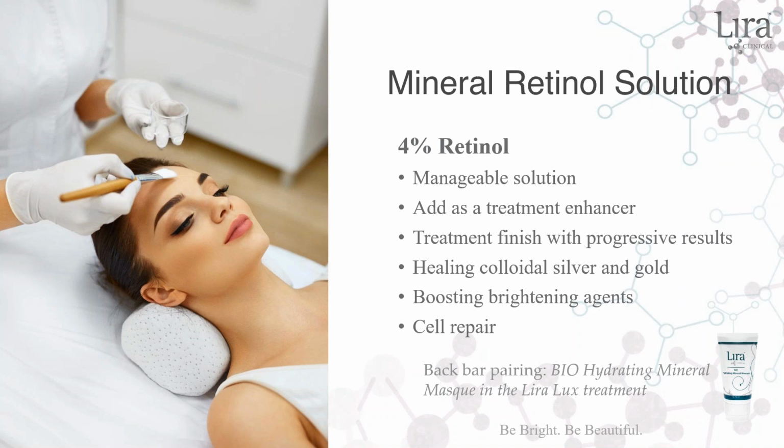One of the wonderful back bar combinations that you can use with our mineral retinol solution is combining it with our biohydrating mineral mask and the Lira Lux treatment. And that treatment you can actually find in your Lira treatment manual, or you can find it online within Lira Clinical Pros in the protocol section.